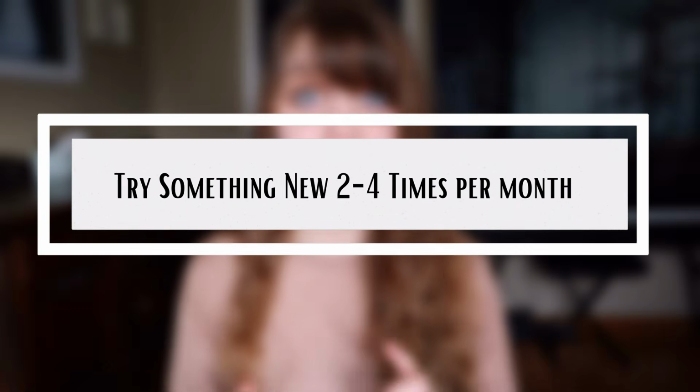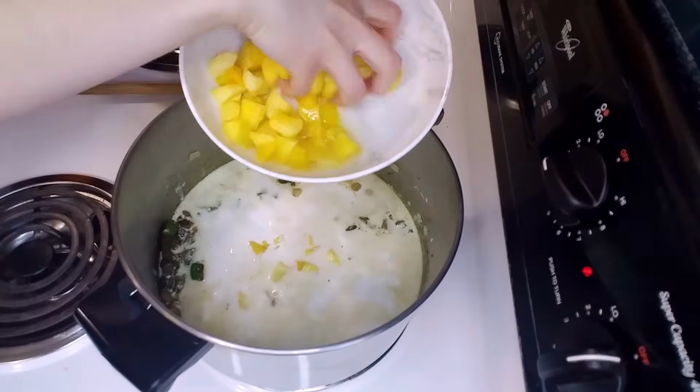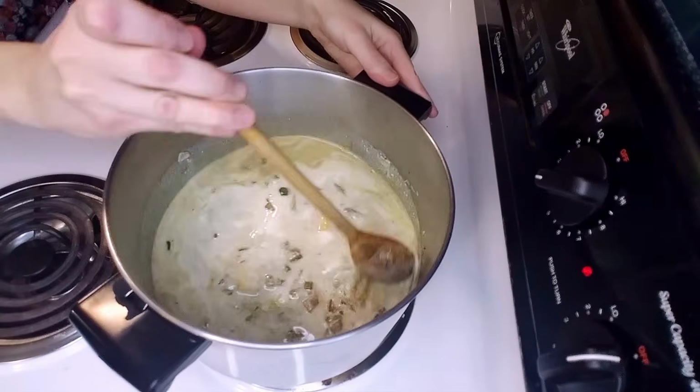Try something new twice a month, if not every week. You can't skip this one. This is important for your long-term success. If your list stays at only 3 to 5 meal options, then you're gonna get bored very fast. I would know. When I started meal planning, we had mango chicken curry like 12 weeks in a row.